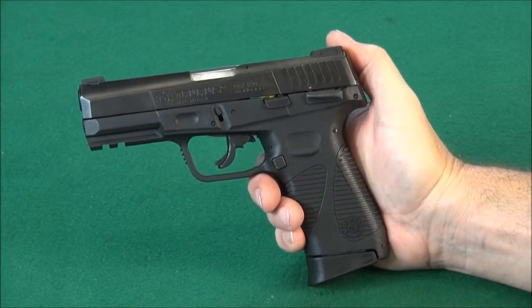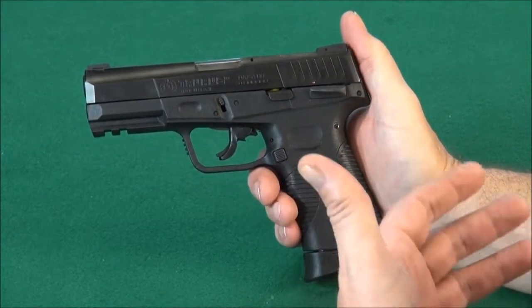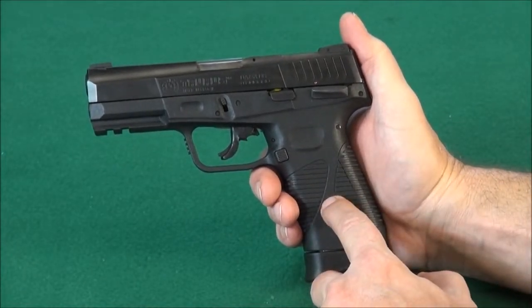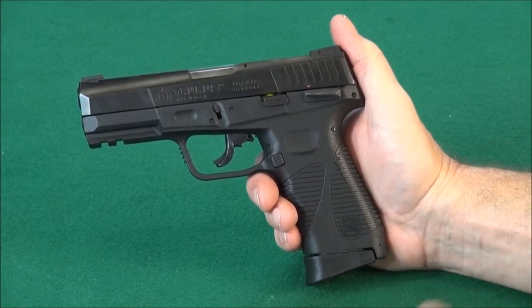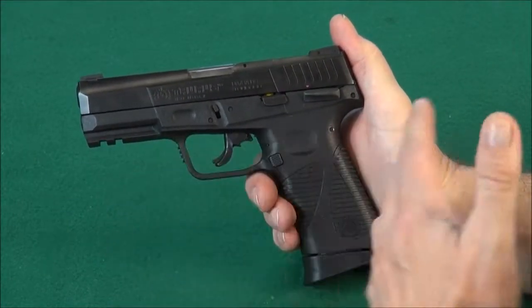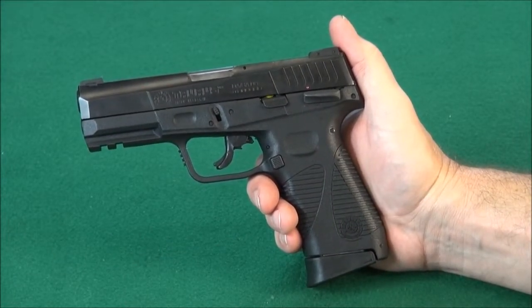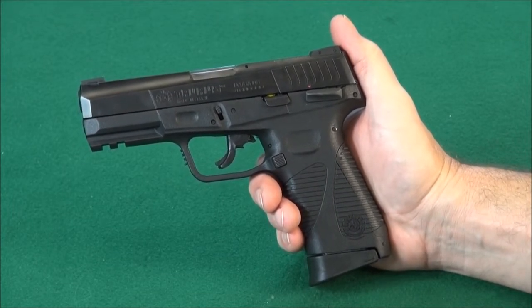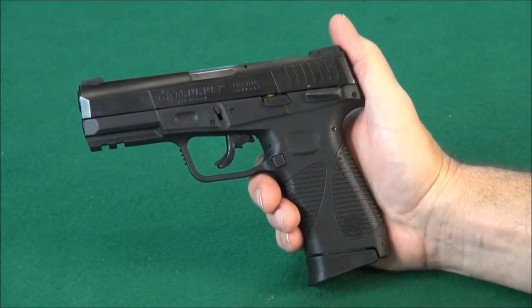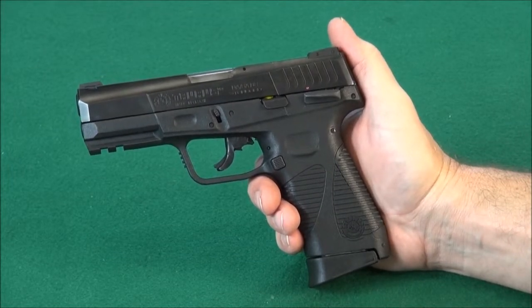Here we have the Taurus PT 24/7 G2 9mm. We're looking at a package of 17 rounds in the magazine, plus one, an 18-round package. Cost is intriguing. Retails at $529, and my uncle picked this up for $375 recently at a gun show, brand new in box. And that's a good price for this gun. And as I said in my intro, we shot it this morning, 0 malfunctions out of 100 rounds.